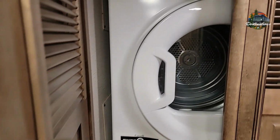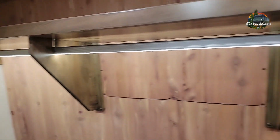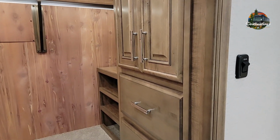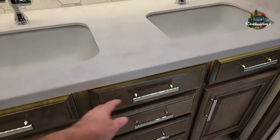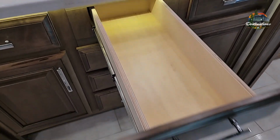And again, it is a Splendide brand. Lighted clothes rack, shelving and storage. Dual vessel sink, again, along with the vanity. Nice long deep drawers.